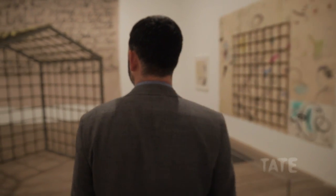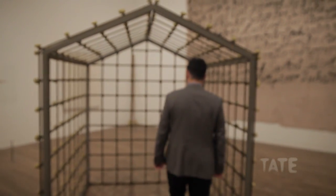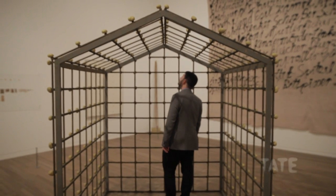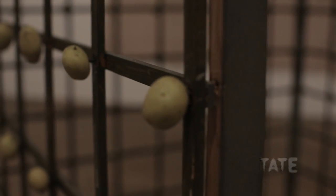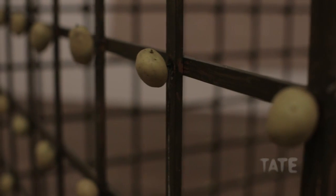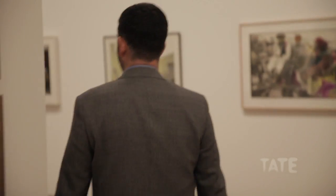The potato house looks like a kind of garden shed that you might find in the allotment of a West German middle-class man or woman. But instead of the potatoes being under the earth, they're kind of at every joint of the lattice. And I think Polke was interested in the potato not just as a staple of German food, but also as a sort of magical kind of thing. The potato sprouts all over its surface, and this to me speaks of the kind of way that Polke had ideas in all sorts of directions at once in unpredictable ways.